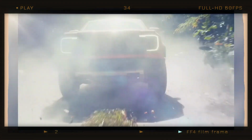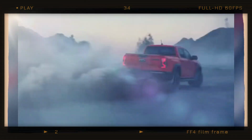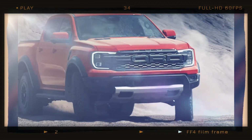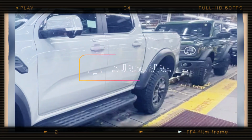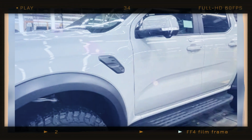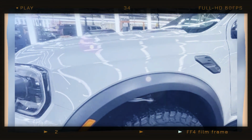A 2024 Ford Ranger Raptor has actually been imagined rolling down the production line at the carmaker's Michigan assembly plant, providing us with our very first opportunity to see the pickup in U.S. specifications. While the latest generation Ford Ranger Raptor is already offered in markets including Australia and throughout Europe, Americans have needed to wait a bit longer.